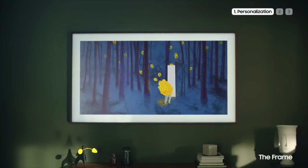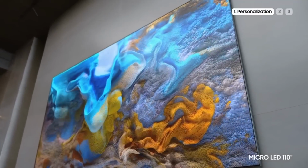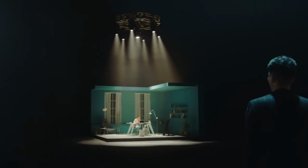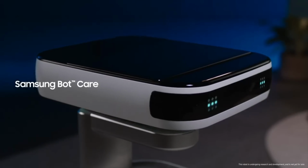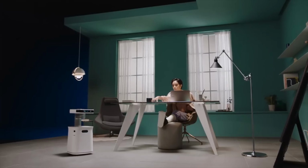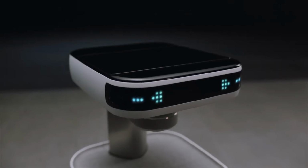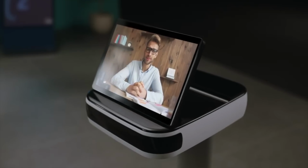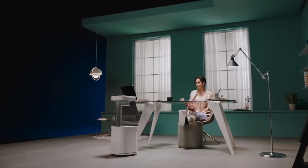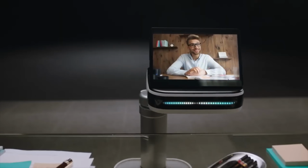CES 2021 is happening and Samsung is absolutely killing it when it comes to innovation. The future is full of AI and robots, which is why Samsung is taking this absolutely seriously. We have Samsung Bot Care. This is a current research product right now, but it actually looks pretty good. As the name suggests, it's going to be a companion to your work, to your business. Samsung shows off its AI ability where it can literally tell if you're feeling tired, and it just pulls out a tablet screen for you to watch a video or a conference call comfortably.